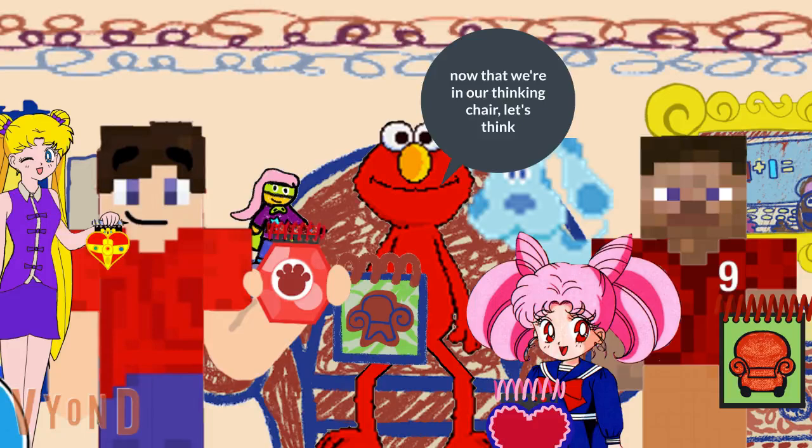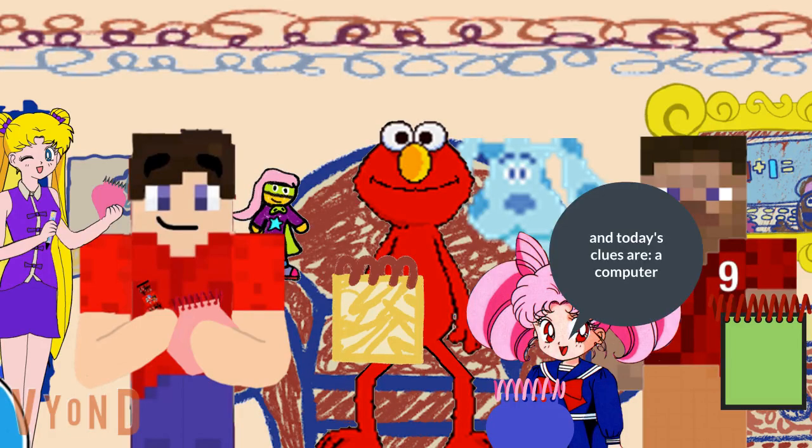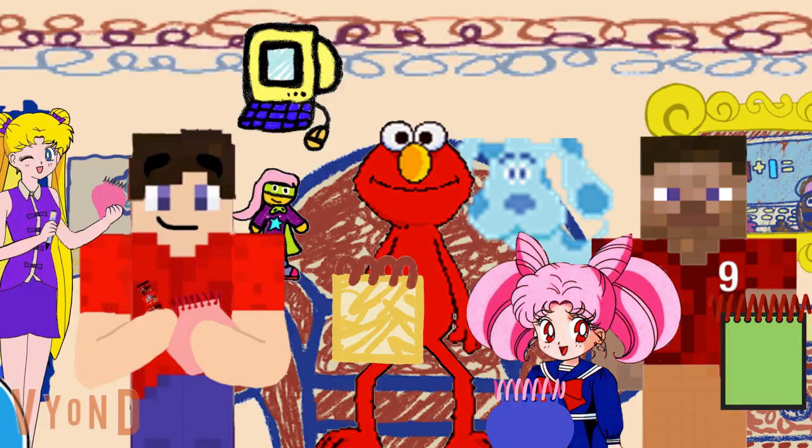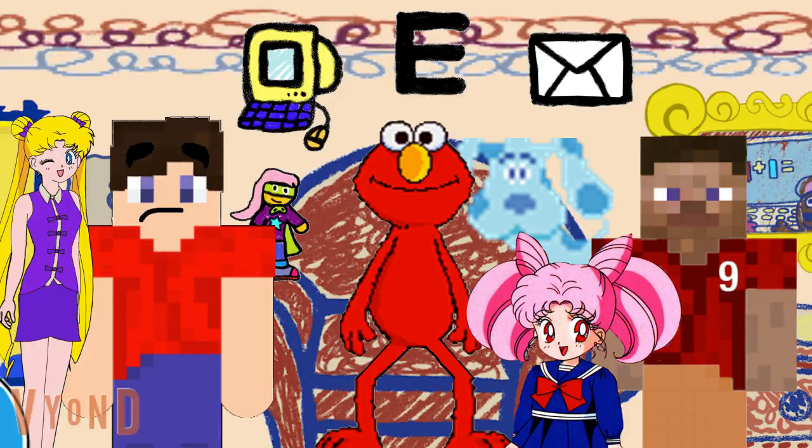Now that we're in our thinking chair, let's think. Okay. So we're trying to figure out what Spot's favorite thing about computers is. And today's clues are a computer, the letter E, and an envelope. So what could Spot's favorite thing about computers be? With a computer, the letter E, and an envelope.